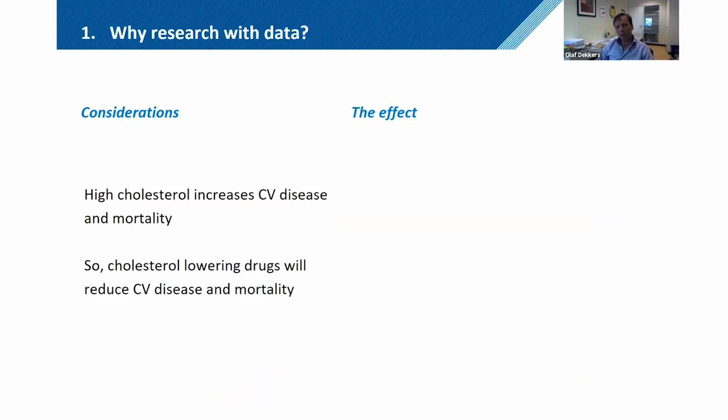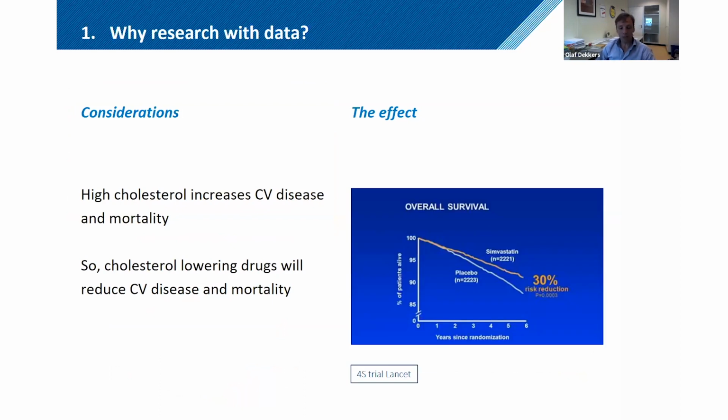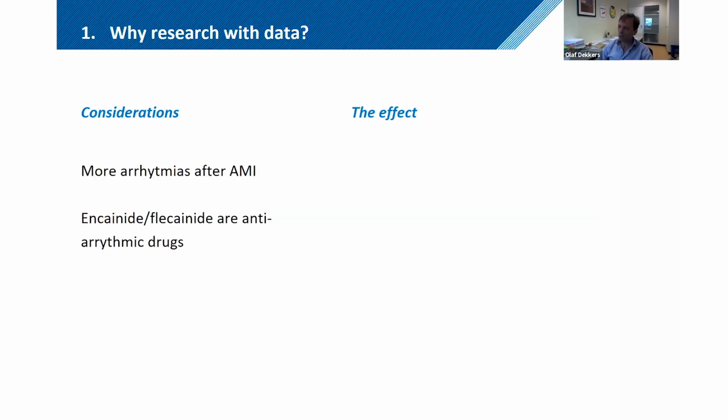And then you can say, well, we have biology, and probably biology is enough to predict what will happen in humans. So think about cholesterol. We know from observational data that high cholesterol is related to cardiovascular disease. So if we have a drug that reduces your cholesterol, it makes sense that your cardiovascular risk will be reduced. And yes, this was the case. I think this is a very famous trial, the 4S trial that was published in The Lancet more than 20 years ago. And it showed indeed that reducing your cholesterol with a statin reduces your cardiovascular risk. You could say, wow, why spend, I think this trial costs 100 million euros, why spend so much money? You could have predicted probably this already from biology. Well, that's not entirely the case.